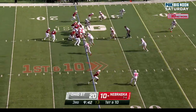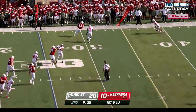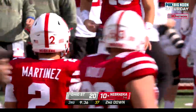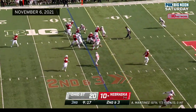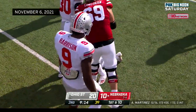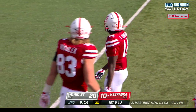Five sacks today for Ohio State. Martinez steps up in the pocket, drops it off to the sideline, finds Vokalek, the tight end. Vokalek gets close to the first down. 7-yard gain on second and three. First down, Johnson. Ramir Johnson gets to the 40.